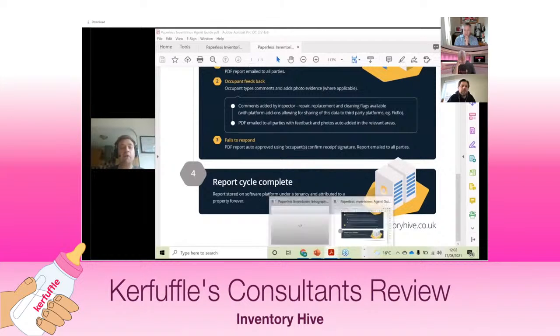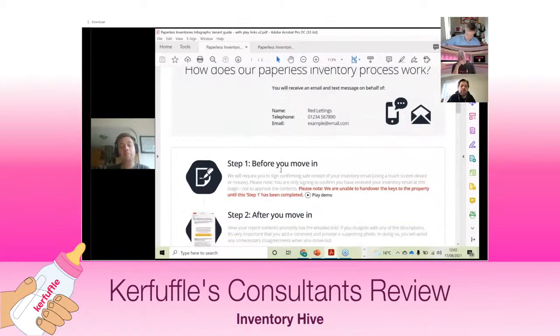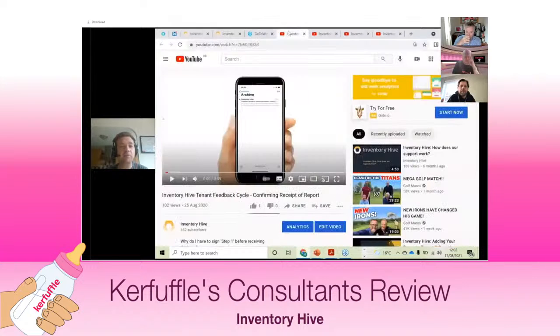So what I'm going to show you now is, from a tenant's perspective, how all of that looks. On Inventory Hive, if you do have an account with us, you can access this tenant feedback guide, which you can distribute to your tenants just so they can understand how the process works. So step one, before the tenant moves into the property, they'll be asked to confirm safe receipt of their inventory report. So this is how it would look on a YouTube video. Let me just jump to it here.